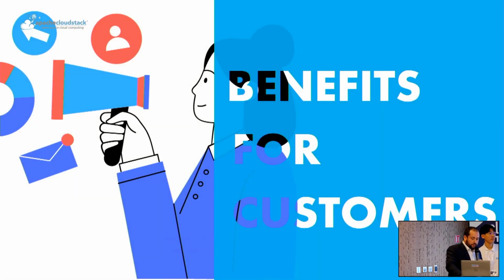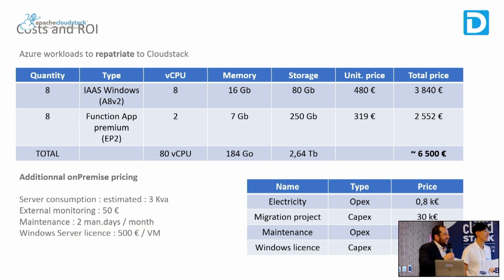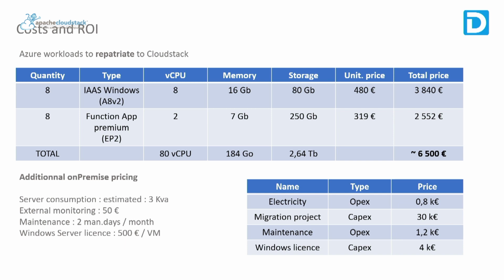If we go further on the benefits for customers, Magali, I know you don't like when we talk about money, but... No, in fact, I like. Okay, but you need to be careful of the expenses.